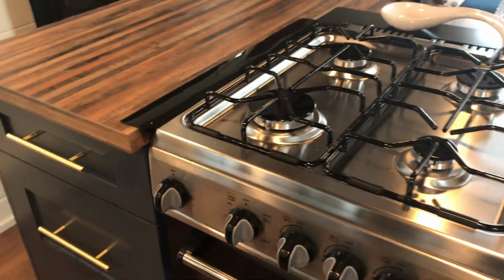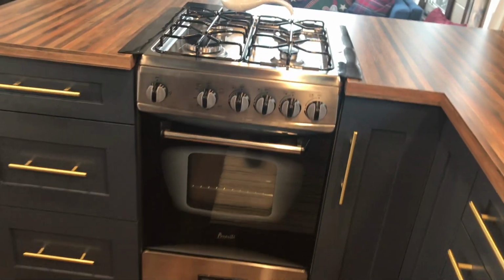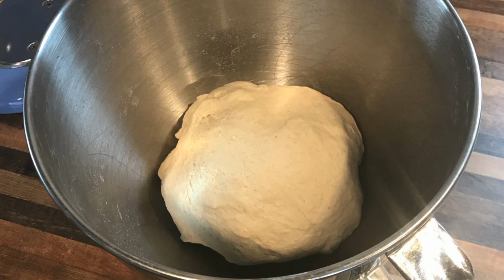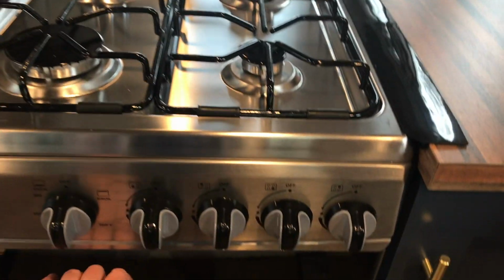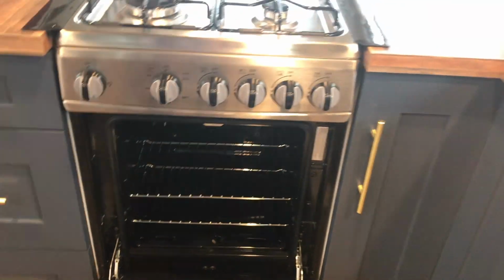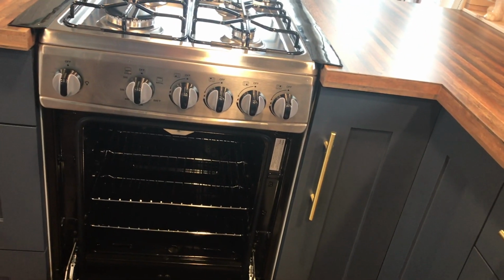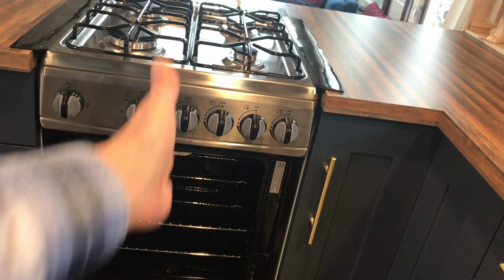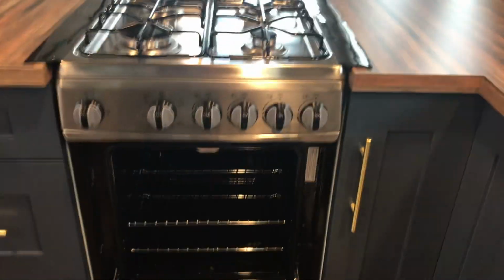My stove is, let me add a little extra light, an apartment size gas range, and you know what, it's amazing. I'm baking bread today and it fits in there no problem. I did have to buy a new pizza pan because my existing one didn't actually fit in here, so I had to buy a smaller size, but my cookie sheets fit in there. They just have to go in this way versus this way, but otherwise no problem, and it works great.